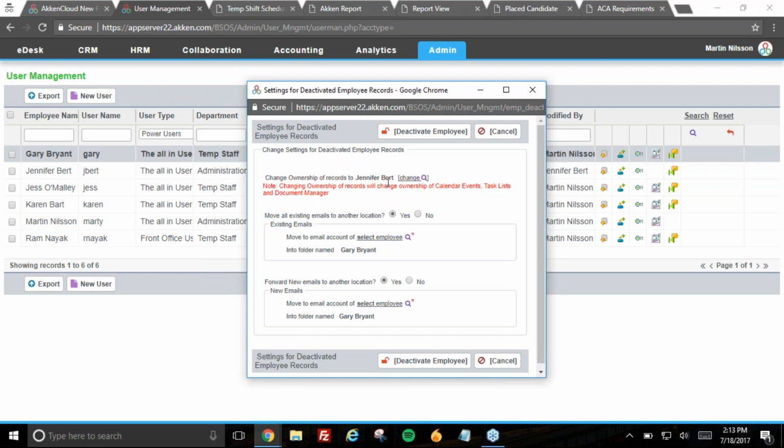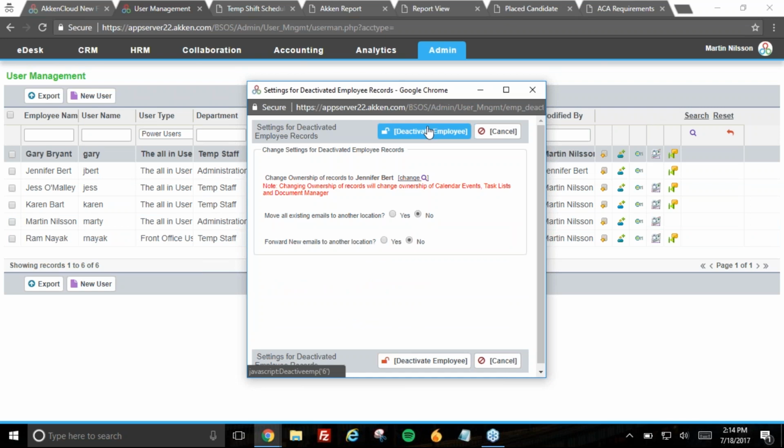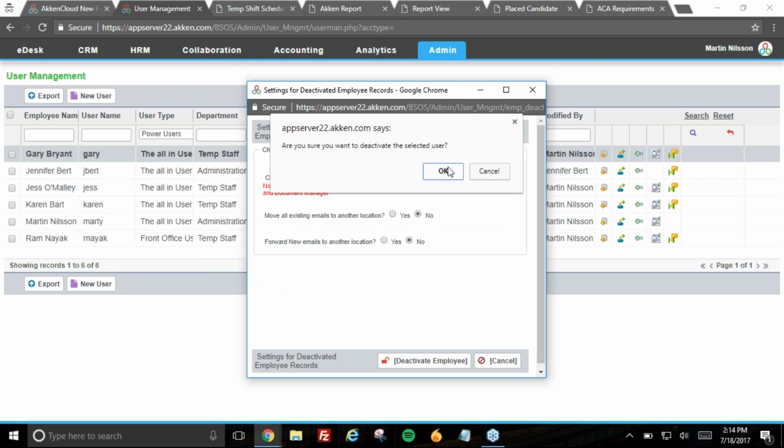So what I've done there is, at the point of deactivation for Gary, we're going to have all of the records change over to Jennifer Burt. And those include calendar events, task lists, and document manager. You also have the option of moving all existing emails and forwarding new emails, but because I didn't have any emails set up for Gary to begin with, we're just going to say no to that, and we are going to deactivate Gary.